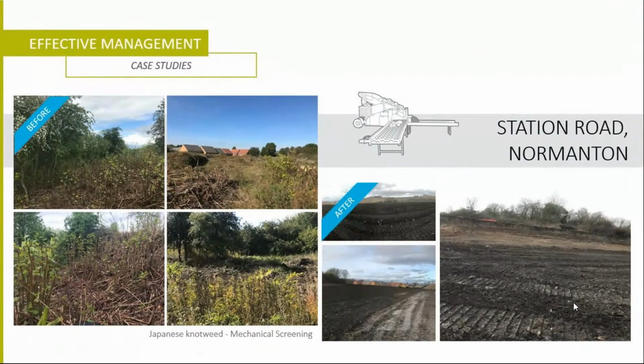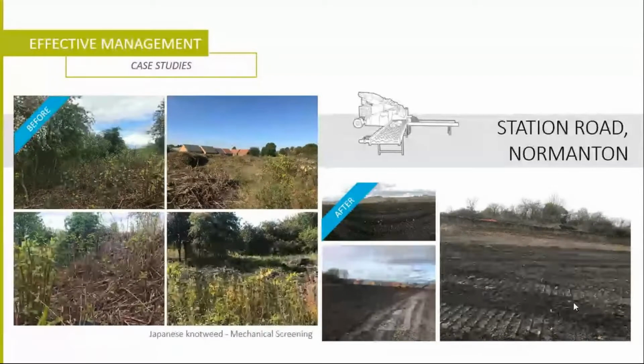This is a site in Station Road in Normanton, where we did a massive site for a housing developer. Again, intense Japanese knotweed throughout, and this process was screened. I think it's just over 5,000 tons of material screened on this development site.